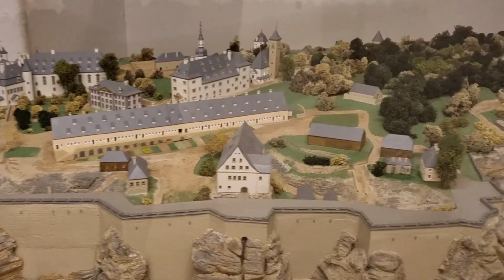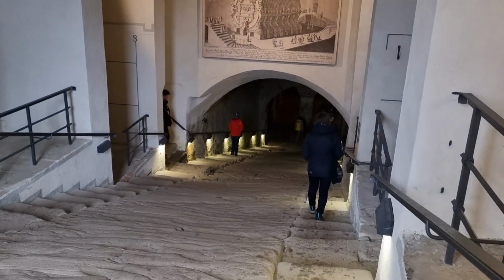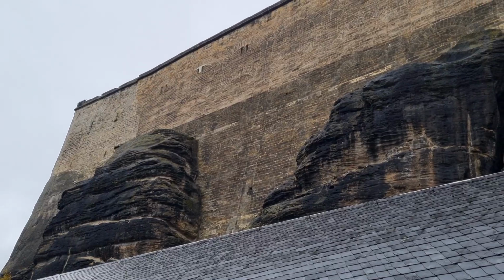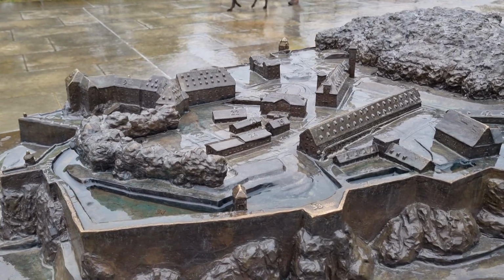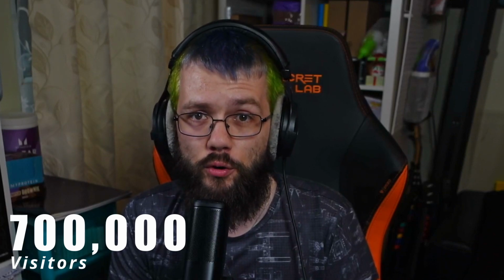Located not too far from Pirna is the Königstein Fortress, our next attraction on this list. A fortress so impressive that it has never been conquered. Rising 240 meters above the Elbe River, this fortress homes over 50 buildings and is one of the most popular tourist attractions in the area, with over 700,000 visitors per year.